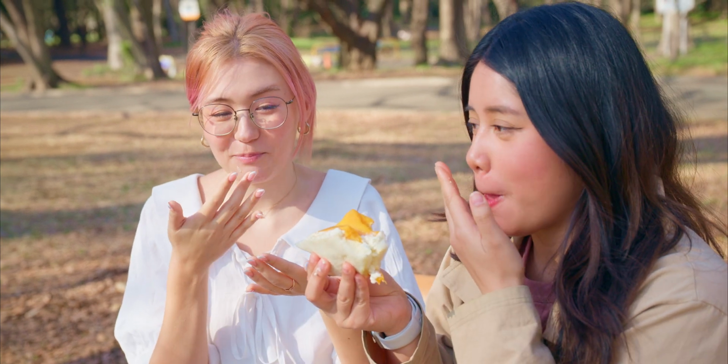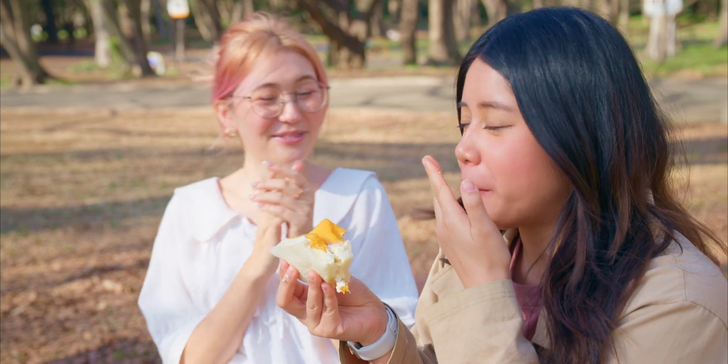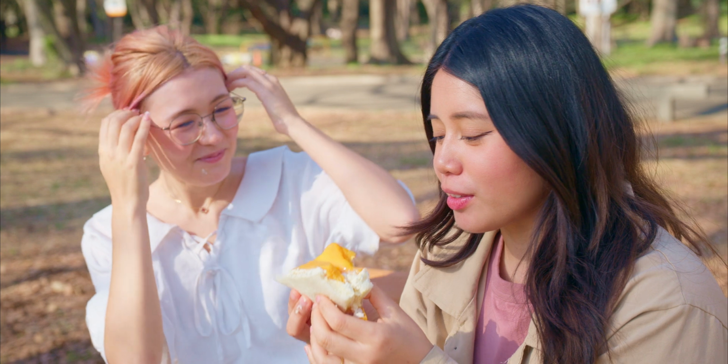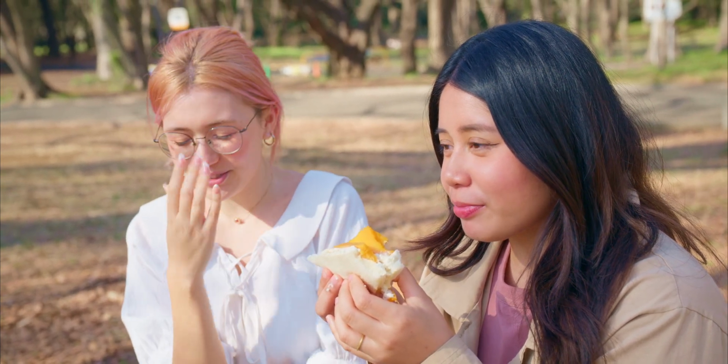You have to try this. It's crazy. Oh my god, it's so good. Wow. I totally get what you meant about the mango shake. Yes, because it really does taste like a mango shake. Wow. Is it worth it? 1,800 yen. Yeah, no, it's worth it. It's so worth it.